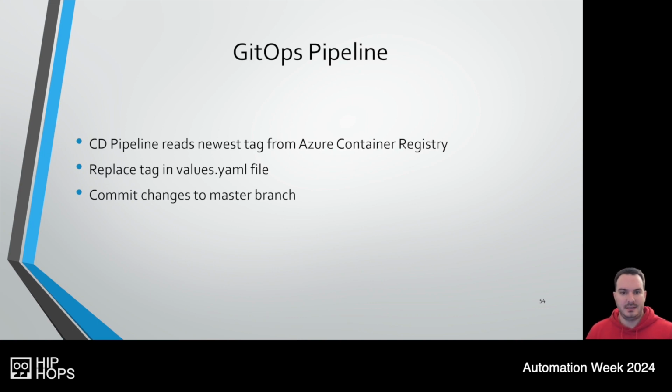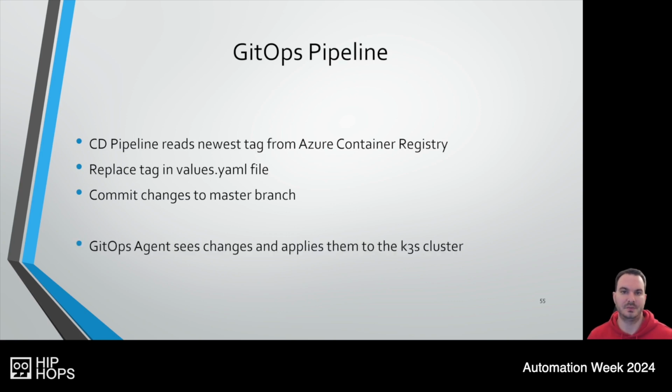And to have automated deployments, we also have a GitOps or a CD pipeline. And this pipeline is also very simple. Once we start the pipeline, it's reading the newest tag from the Azure Container Registry. Then it replaces the tag in the values YAML file of the Helm chart. That's just a simple PowerShell search and replace. And then it commits the changes to the master branch. And since this created a new commit, the GitOps agent sees the changes, downloads them, and deploys them in the K3s cluster.